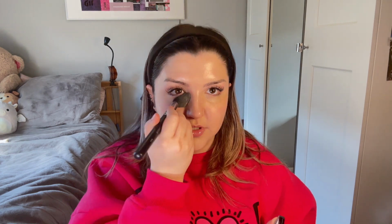So again, obviously this is not available on YESSTYLE, but they do have a really great variety of options for powders and other complexion products. I just haven't been able to get my hands on any yet. So let me just powder up really quick and we'll be back.